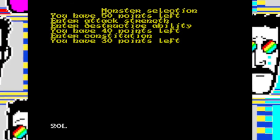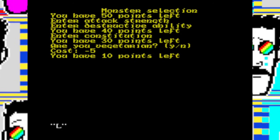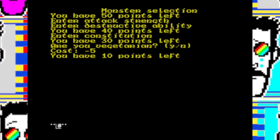Then we get on to the questions. I've added one new ability, but I've also added some drawback. Are you vegetarian? This gives you bonus 5 points. If you're vegetarian, you obviously don't eat meat. This is a drawback in the Wizard's Tower.